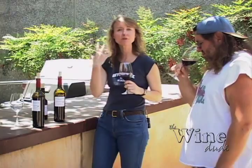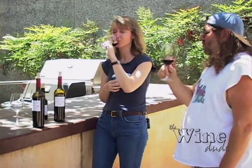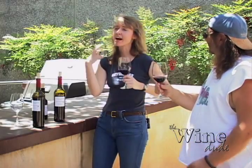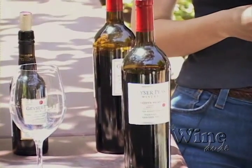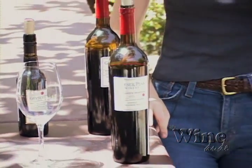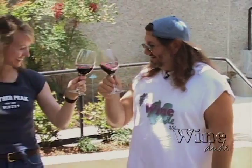With this one, you get a beautiful kind of lavender, kind of rosemary on the nose. It's really aromatic and a very elegant wine. It's soft, very soft, very round in the mouth. It's just a fat, happy, beautiful wine. Fat, happy, and beautiful. It's kind of like me. This is the wine for you, wine dude. That's right.